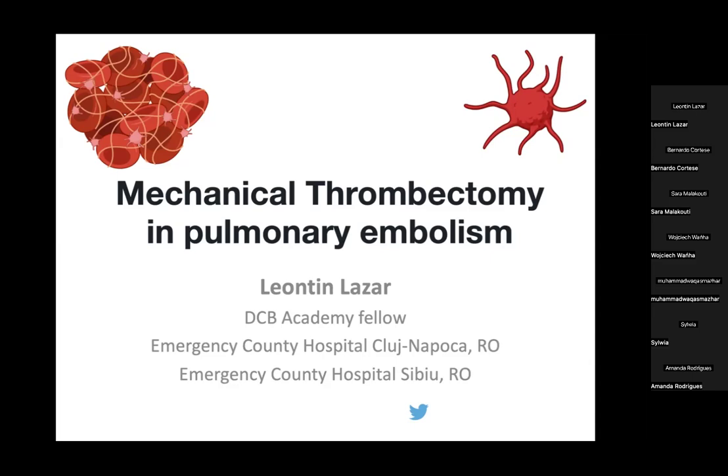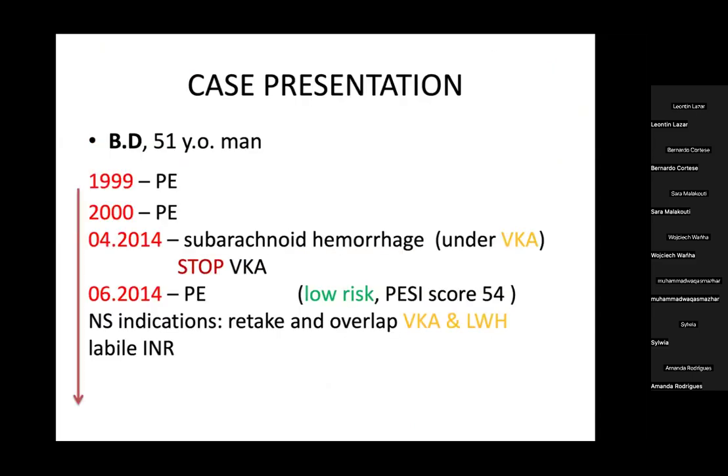So I'm going to talk about mechanical thrombectomy based on one case whose management I participated in during a few months of fellowship in Switzerland a few years ago. It is the case of a man, 51 years old, who had a long history of thrombotic events. The first one was an unprovoked pulmonary embolism in 1999. The second pulmonary embolism was in 2000. After 14 years, he had a subarachnoid hemorrhage under vitamin K antagonists, so the anticoagulants had to be stopped.